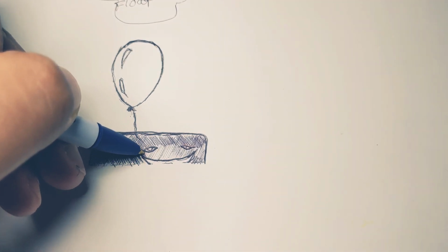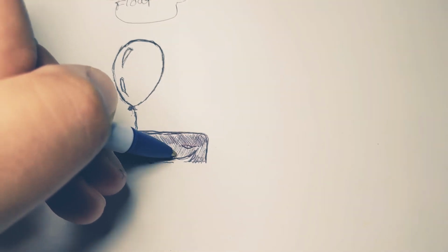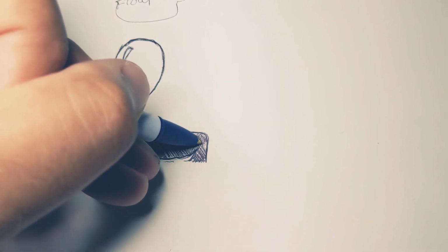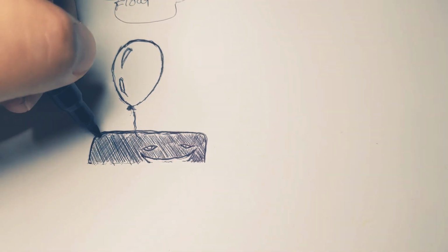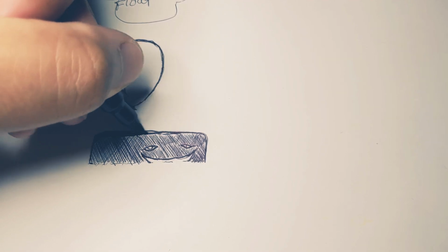So I've already done this picture on Reddit. I did it during a live stream, and I colored that in. So I wonder if I'll color this in too. It was very fun, for sure. Yeah, we'll just come in with some Sharpie marker, just like that. Nice and dark.